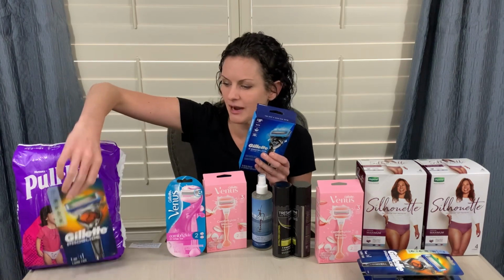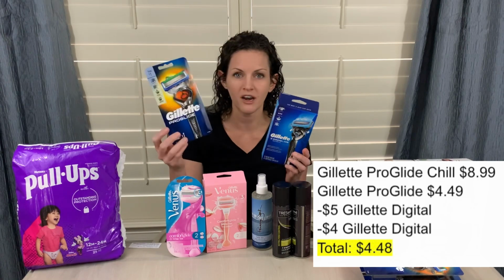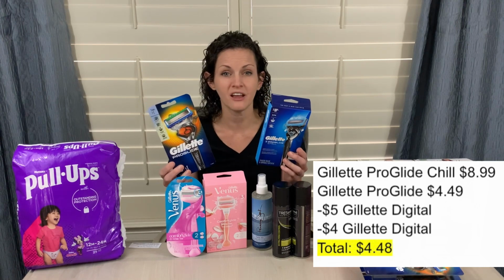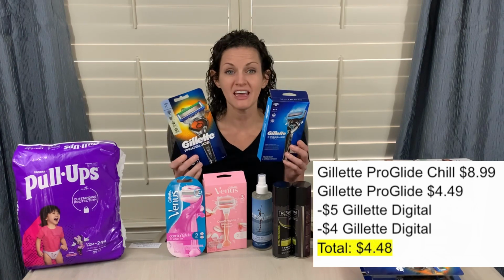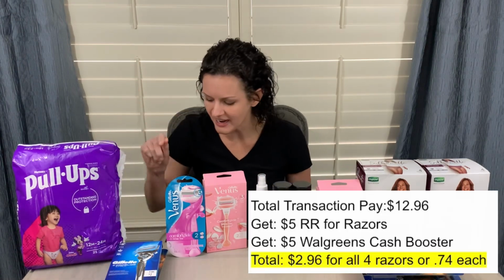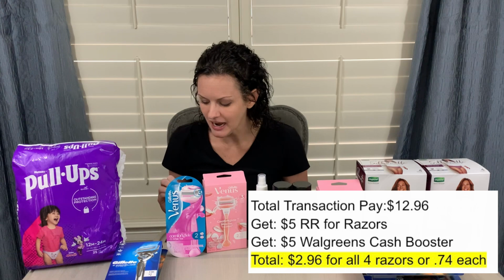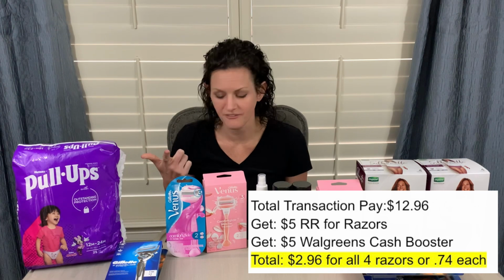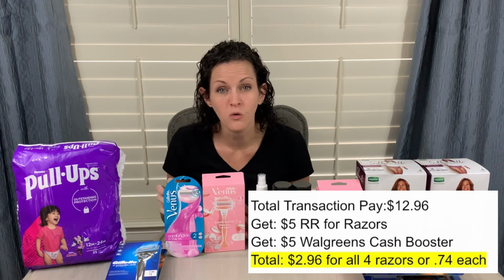So the next thing I grabbed were 2 of the Gillette razors. I grabbed one of the Pro Glide Chill and one of the Pro Glide. Again, one rings at $8.99, one at $4.49. The $5 off Gillette applied and the $4 off Gillette applied, making it $4.48. So the total for all of that came out to $12.96. And then I got back $5 for the razors, $5 for the spend 20 get 5 booster, making it $2.96 for all 4, or just 74 cents per razor.